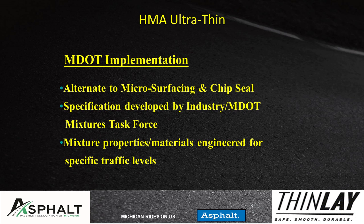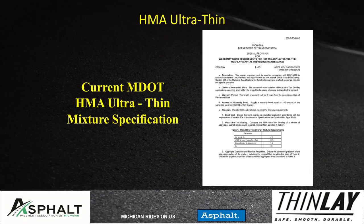The mixture properties and materials are engineered for specific traffic levels. You can't really see this, but this is our current 2020 spec. We just came out with a new spec book in 2020. It finally came out this year. This is our 2020 version of our special provision for HMA ultra thin, and I'll go through a little bit of the details. I don't want to bore anybody.